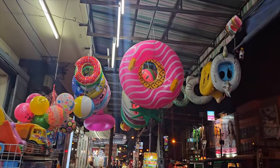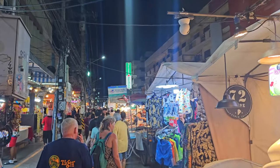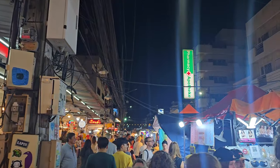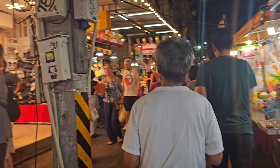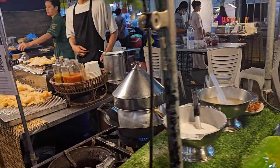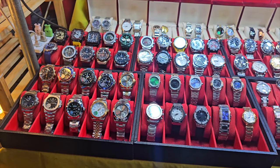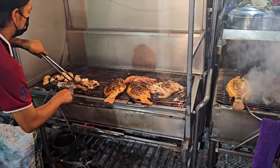Off to see the night market. So the night market opens at 6 every day and it doesn't really get going until 7. So we're going at about 7 p.m. right now. We got a mango sticky rice for 50 baht and my blueberry tea for 30 baht.